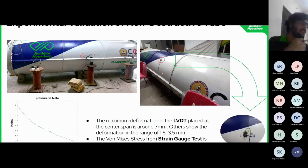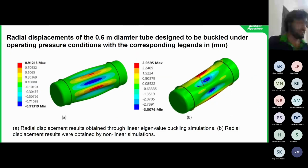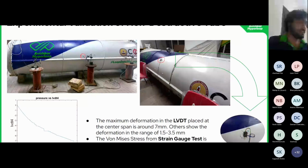This is the experimental validation of the non-destructive tube. From the strain gauge test, we got a stress value of 40 megapascal. As I have already mentioned, stress failure by yield is not the criterion in this case. So the failure mode is buckling. These are the results for the radial displacement. What we have done is, one is non-destructive testing, another is destructive testing. So these are the results for the non-destructive testing.